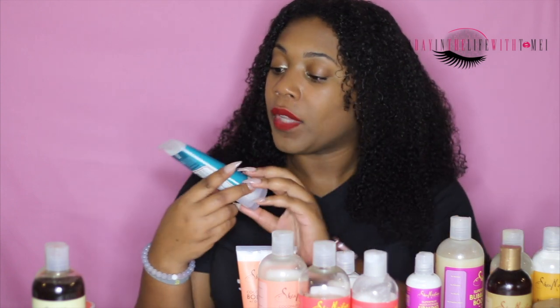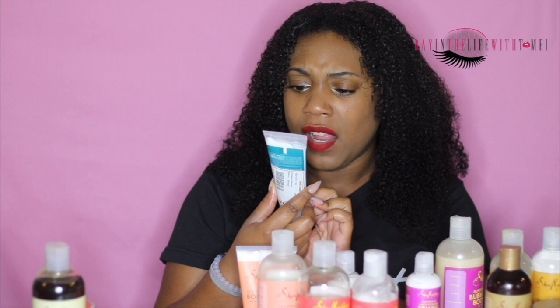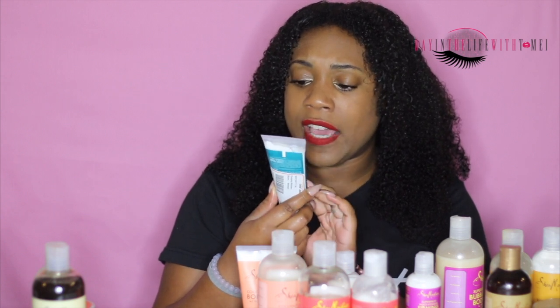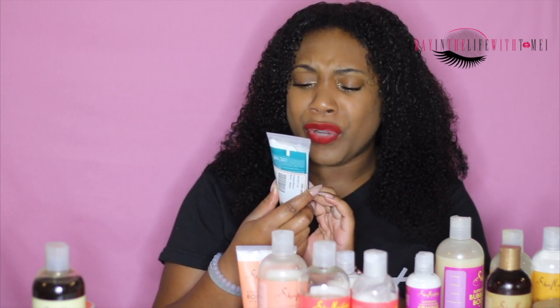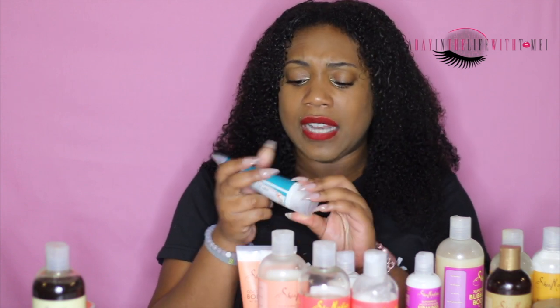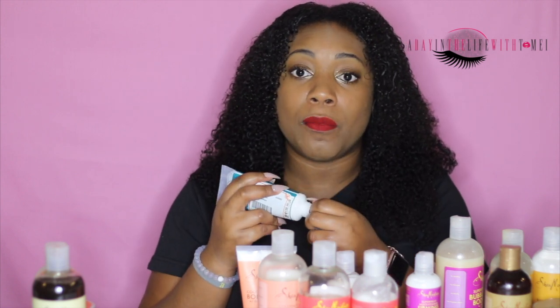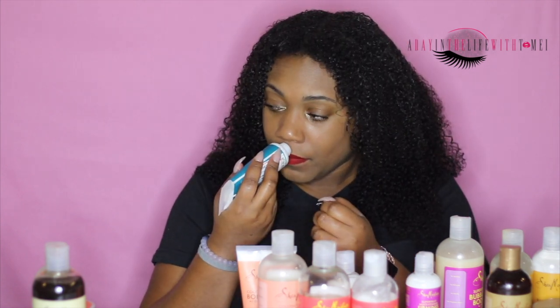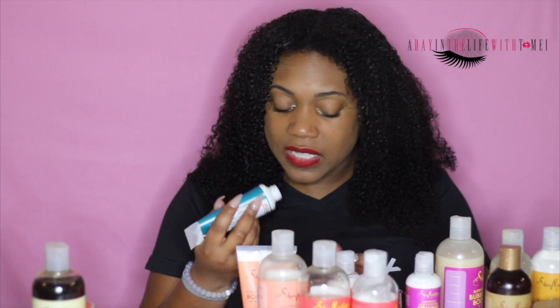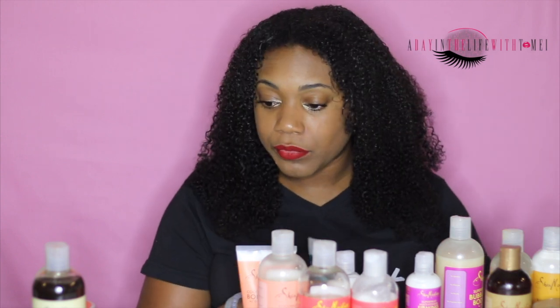I'll link it below. And then I also picked up this Environmentally Stressed Skin Sea Kelp and Pearl Protein Nourishing Hand Cream with sea buckwheat oil. I haven't seen this anywhere but online. I literally just picked it up from Walmart today. It has a very, very subtle scent, so it's not really a big scent on it.